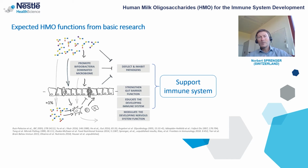So all that together, that leads to a strengthening of the gut barrier function, probably helping the education of the immune system. And if we go beyond this, which we will not cover today, there's also reports how they can modulate the nervous system function and even beyond the gut into the brain. So we will focus here on the support of immune system function.